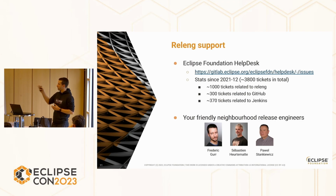And just to give you some faces to the names that you see in the tickets you interact with, these are your friendly release engineers. The team consists of Pavel Stankiewicz, Sebastian Otemat, and myself. And we operate and work in the European time zone. So during European working hours, we are supporting the projects. And we also get assistance from other team members from the IT team. So that's team members from the security team, from the web dev team, and also from our infra team that help you set up the builds and help you with any issues that you have.